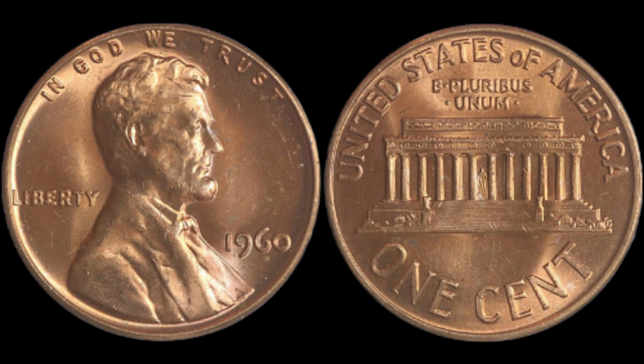The 1960 Ultra Penny is not just a piece of change, it's a remarkable artifact from our nation's history, and its incredible potential value makes it an exciting topic for collectors and investors alike.